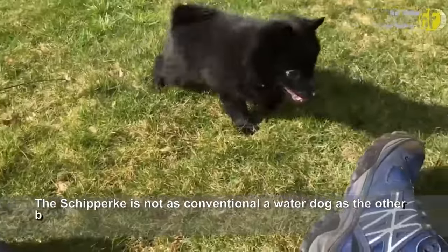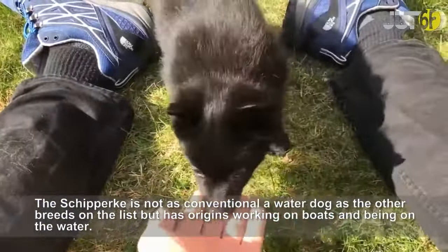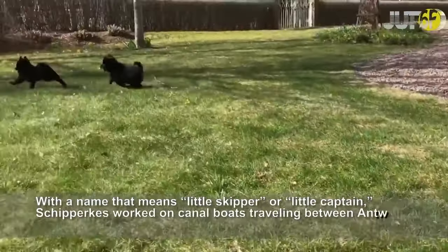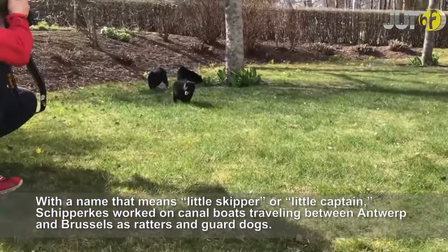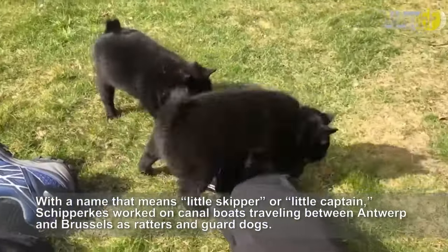The Schipperke is not as conventional a water dog as the other breeds on the list but has origins working on boats and being on the water. With a name that means little skipper, or little captain, Schipperkes worked on canal boats traveling between Antwerp and Brussels as rudders and guard dogs.